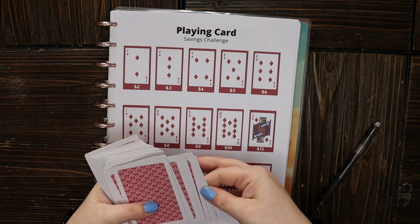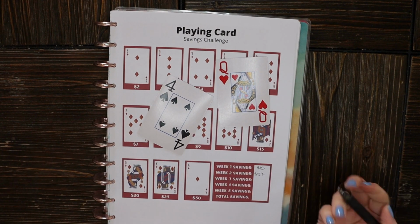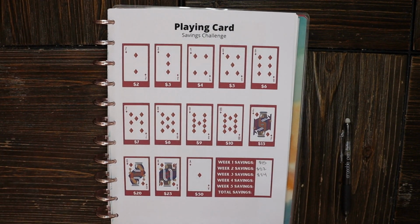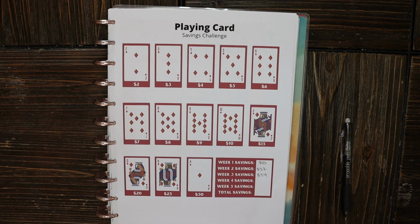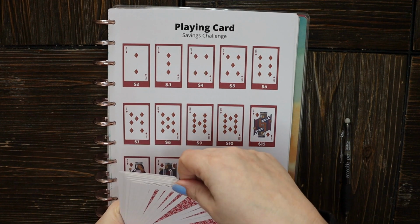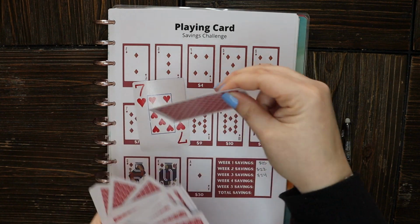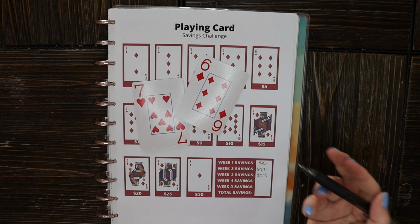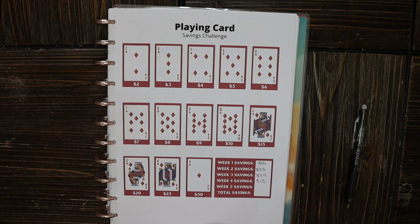And for week 3, we are going to save $20 and $4 for a total of $24. So that's week 3. For week 4, we're going to save 7 and 6. So what is that, 13? $13 for week 4. And like I said, this has the potential to be a huge amount of savings.